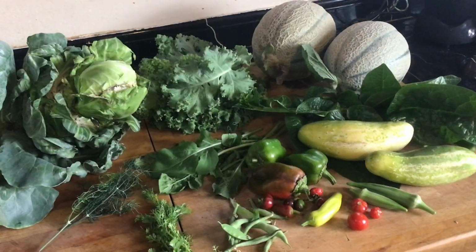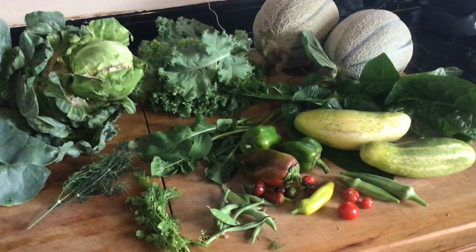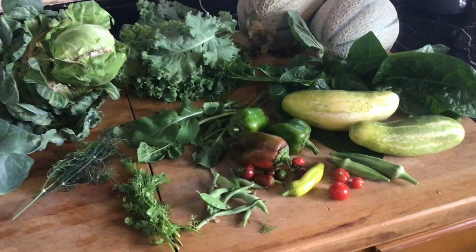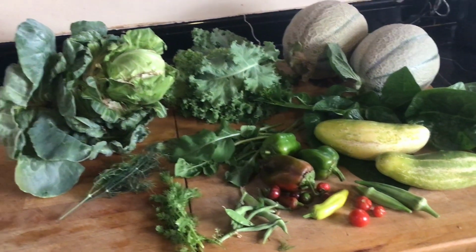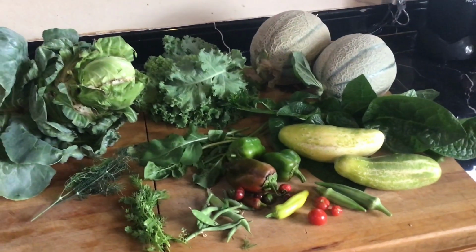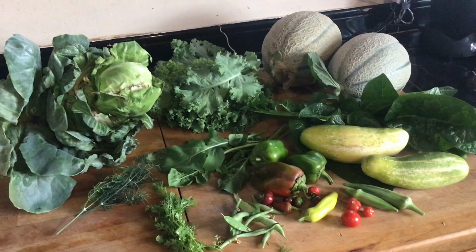This is my pre-storm harvest. So I've taken a couple of the biggest cantaloupe melons and then a lot of green vegetables or salad vegetables and peppers and things that I would normally harvest every day because we eat a lot of that kind of stuff. I've taken a cabbage. There are actually fruits and leaves and things from 17 different species of plants.